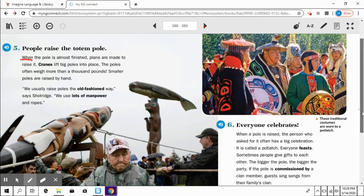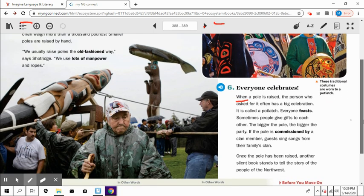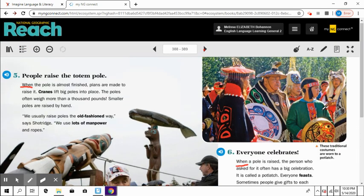Everyone celebrates. When the pole is raised, the person who asked for it often has a big celebration. It's called a potlatch. Everyone feasts, so everyone eats and celebrates. Sometimes people give gifts to each other. The bigger the pole, the bigger the party. If the pole is commissioned by a clan member, guests sing songs from their family's clan. Once the pole has been raised, another silent book stands to tell the story of the people of the Northwest.